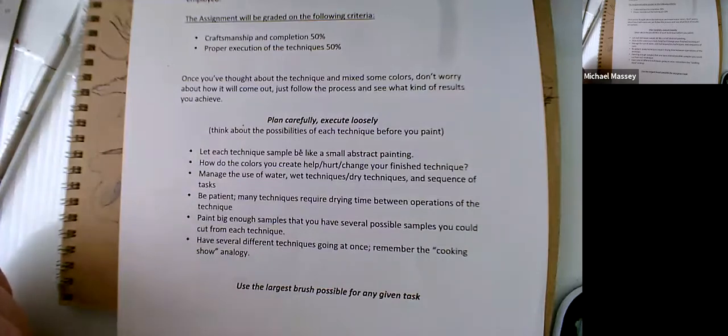Manage the use of water. You're going to just get used to color more and more as you work with it. Manage the use of water, and we'll try and get around some of that today, because some things you're doing when they're really wet, some things when they're really dry, sometimes a lot of water in the brush, sometimes the paint is really watery, so we'll just see. Sometimes you let the paper dry more before you go back in and do something. It's managing water. Be patient. There's drying times. That's why we'll do this like a cooking show, and that's what I'll be showing you. So we'll be working on a bunch of them at once.